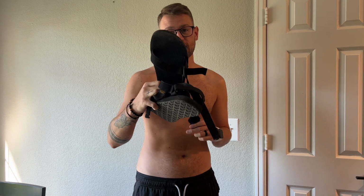For shoes, we need something minimal, but also something functional. So these are the Teva Originals. They're in all black. And let's get dressed.